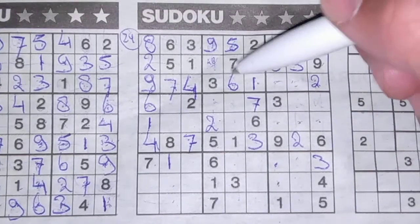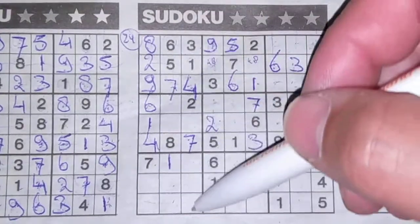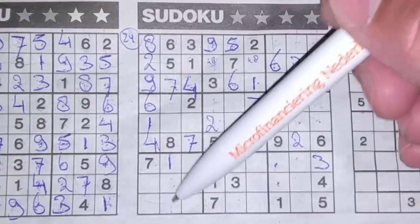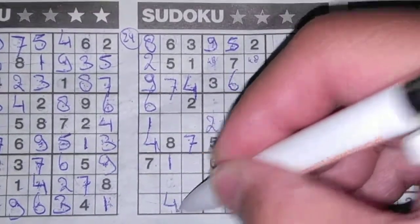4 in the first column, 4 in the third column, so in the column between, the only two places for the 4 are here or there. But I see here 4, no 4 there, so 4 should be here.